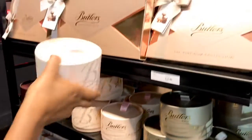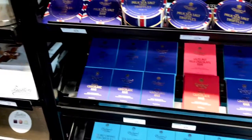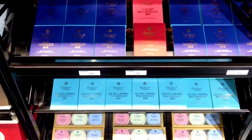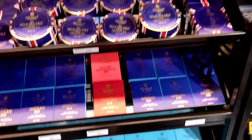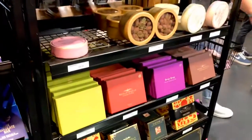Probably because it's got butter in it. Oh, pink champagne flavored chocolate truffles. Do you know which chocolate you're going to want to try? Well, when we go, we can definitely treat ourselves.